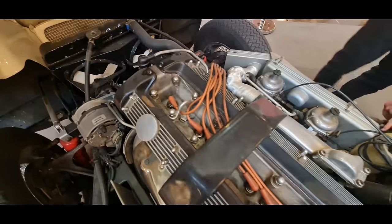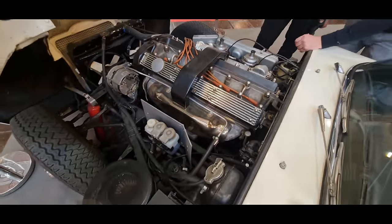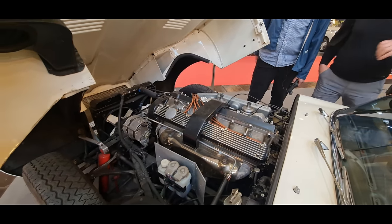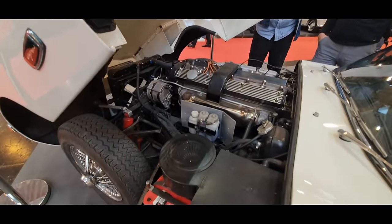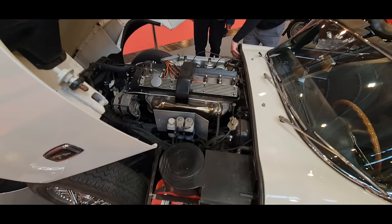So this is black. It's not a big deal to buy three SUs and a manifold for them. Right. That's correct. Many people do that. How much is this car? About 100. 100? Okay. So it's a nice road car, it's a Series 2. Yes. What was the original color? Because the inside here is black.